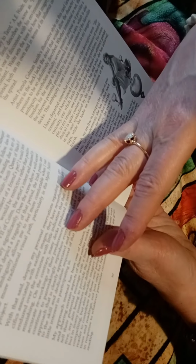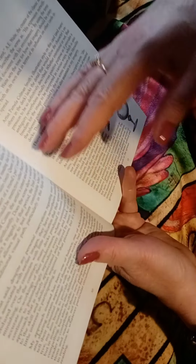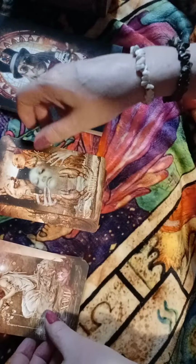Where was it? Let me find it here. He gives us so much information here. Yeah, he talks about, I think it's in the Five of Wands, right? And we'll get to that. But he talks about why he puts some of the things in the images that are there, that maybe we wouldn't notice otherwise, or it's just so well thought out. Here's the Moon card.